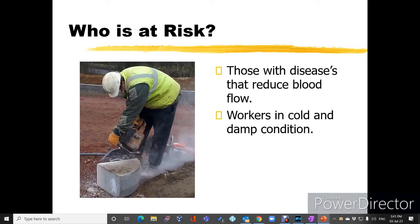It also affects those with diseases that reduce blood flow and workers in cold and damp conditions, which is exactly what they're referring to in the construction industry and in the coal mines, which obviously are not much of a feature anymore, but they were predominantly back in the 80s when I was down the coal mines.